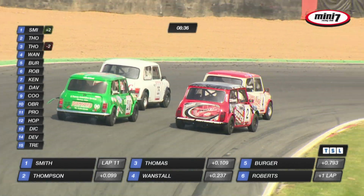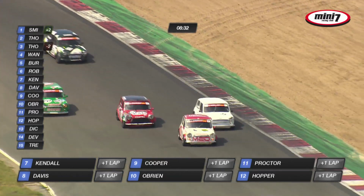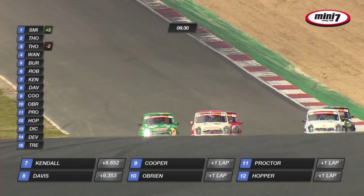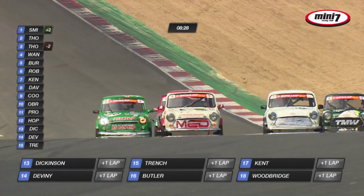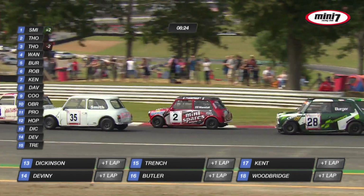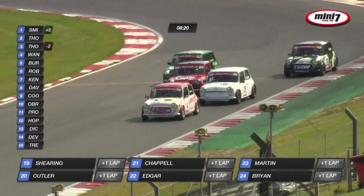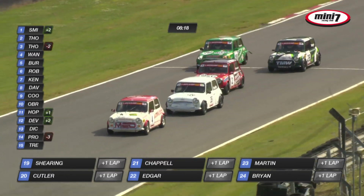Thompson now up into second place. Thomas is down to third. Make that fourth because Spencer Wanstall goes up the inside line. And now we've got Tom Berger coming up into the mix as well on the outside. So any one of these top five. Sixth position is the 94 car. It's Lee Roberts, who is away. It really is about this quintet. No disrespect to anybody else in the race.